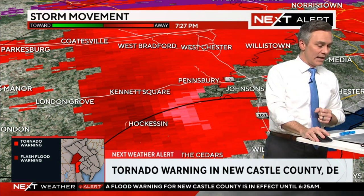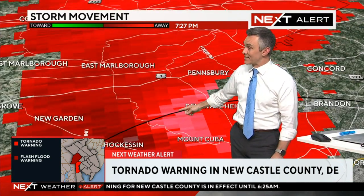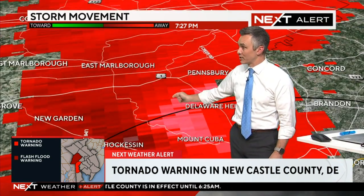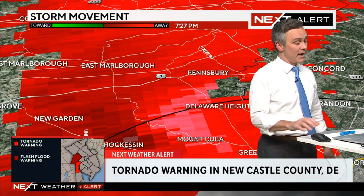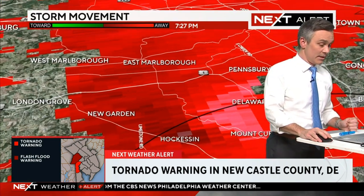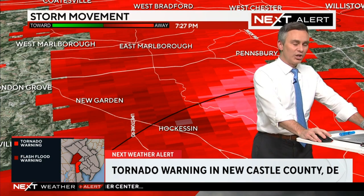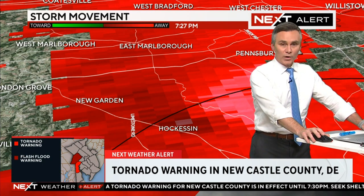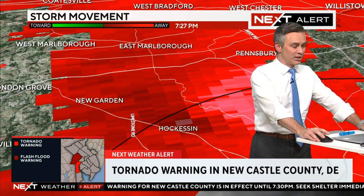So yeah, I'm not seeing that, but there's definitely some strong winds right in here, right at the Delaware, Pennsylvania border into Chester County and into Newcastle County. But that is set to expire in just a couple of minutes. So pretty active evening there. I think it's a good idea, tornado warning or not, to stay inside. It's not a great night to go out if you don't have to go out.